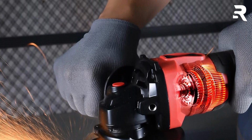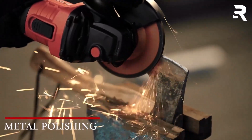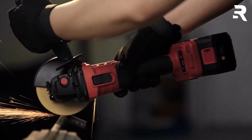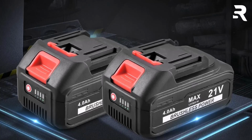Two 21V 4.0Ah lithium-ion battery packs power this tool, delivering long run times and the ability to work continuously without worrying about proximity to a power outlet. The Smart Chip protection guards against overload and overheating, extending the tool's operational safety and durability.